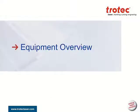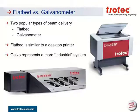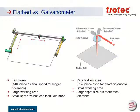Here's where we're going to get into more of an equipment overview. To start out, we're going to discuss a few of the differences between the different beam delivery methods. With Trotec, we have both flatbed and galvanometer systems. Flatbeds are going to be more similar to a desktop printer, while a galvo laser is going to be more of an industrial system.